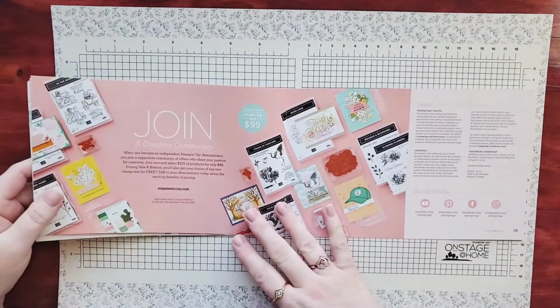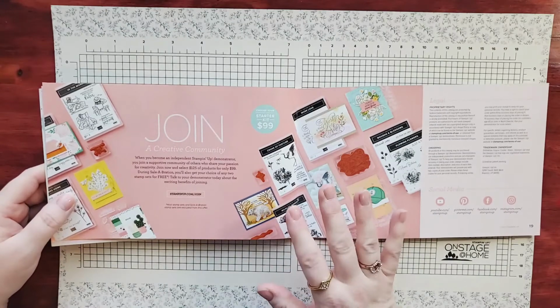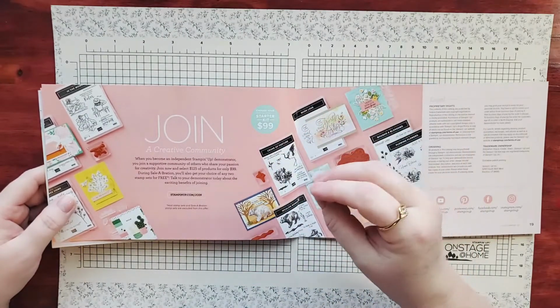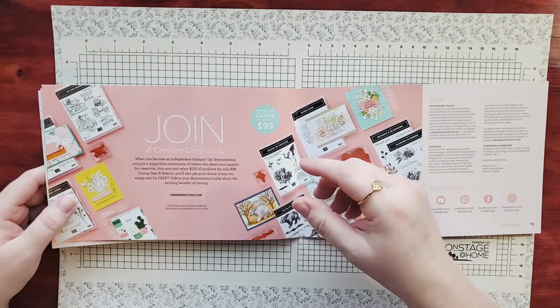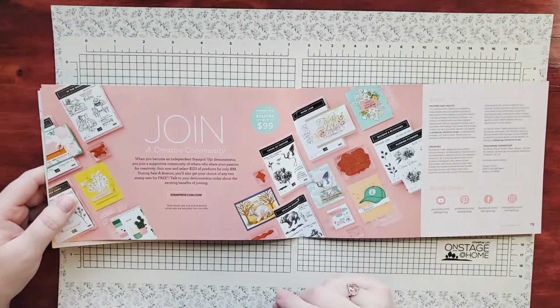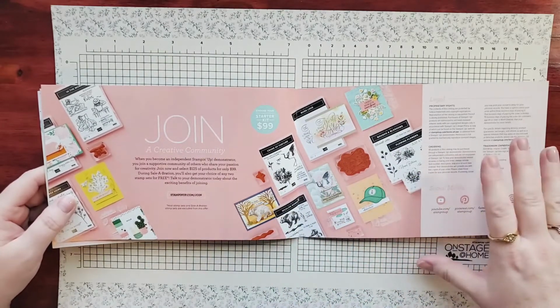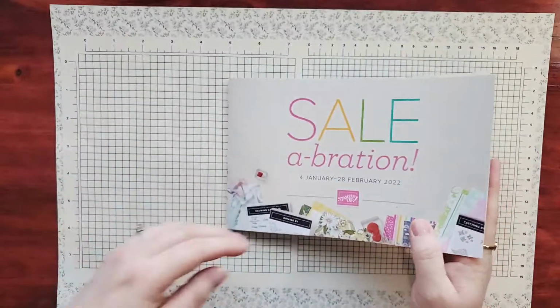And then the last thing during Sale-a-bration is if you decide to join, for your starter kit, it's $99 and you choose $125 worth of product. And during Sale-a-bration, you also get 2 additional stamp sets for free. So just a wonderful promotion that Stampin' Up! does 2 times a year.